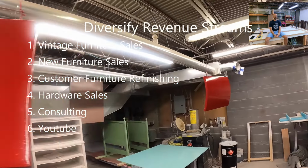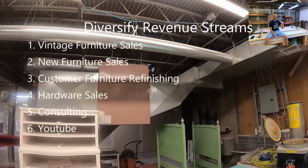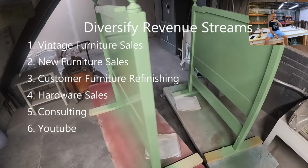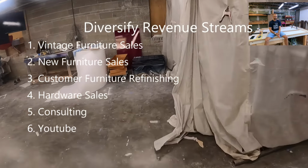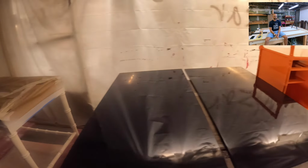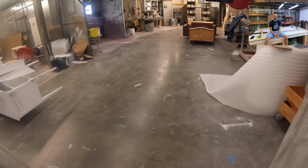And if you can diversify your revenue streams, you can bridge those highs and those lows and kind of get a little bit more of this. But it never gets easy. And being a furniture maker is always going to be difficult. Like, it's never going to be easy.